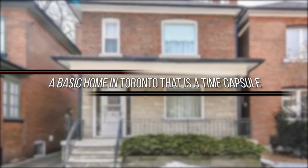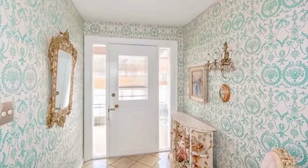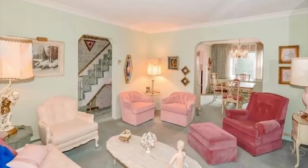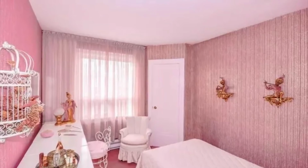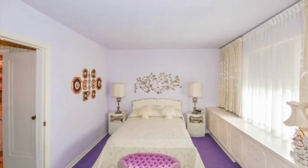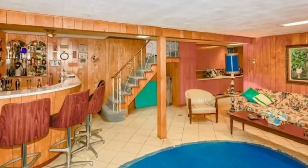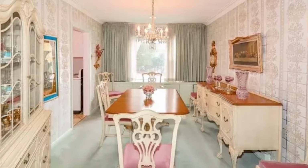Number 5. A basic home in Toronto that is a time capsule. At first glance, this basic home in Toronto appears to have nothing out of the ordinary. It's not particularly larger than the houses adjacent to it, and its exterior decor is probably what you'd expect in your run-of-the-mill Canadian home. Yeah, you would probably pass it twice without thinking anything about it. But once you're inside, you'll definitely be blown away.